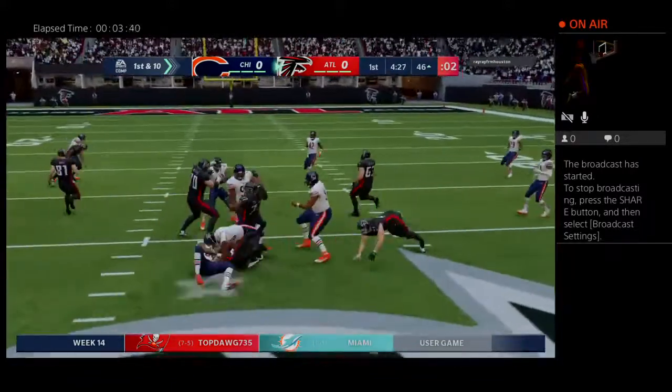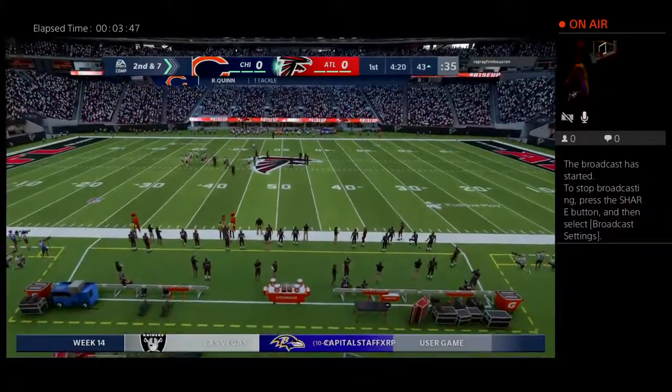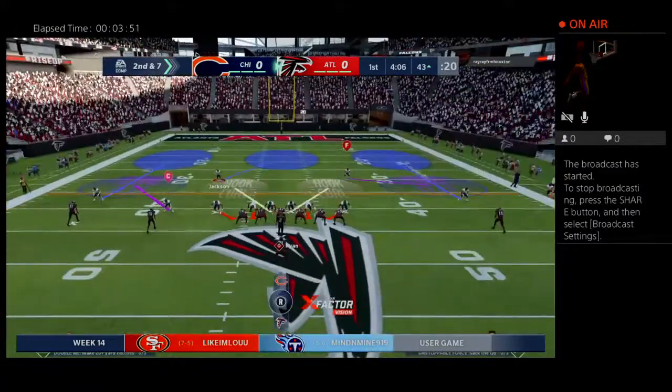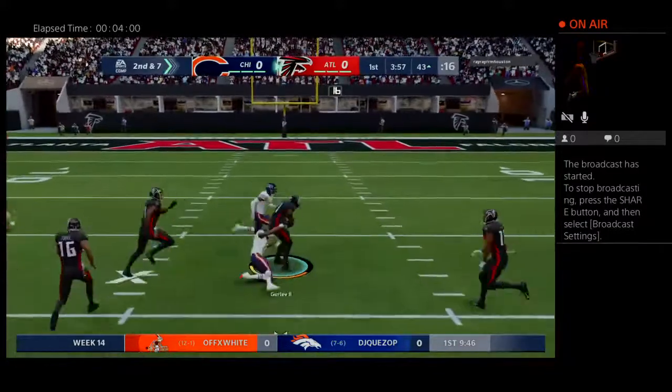Ito Smith, his first carry. The tackle by Robert Quinn. Well, from an offensive perspective, that was a tough run because he only picked up 3 yards. But let's flip it over to the defensive side. They now have the advantage. 3 3-yard gains. That means they're punting the ball likely on 4th down. That's what you're looking for when you're playing defense.